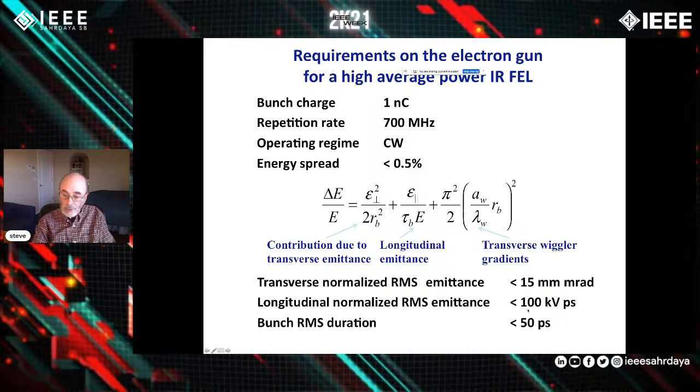This one can be decreased if you start with this length as you go through the accelerator, but basically the emittance can only get worse. That's simply a property of the emittance.